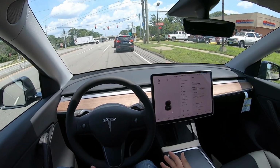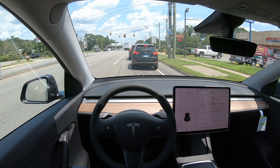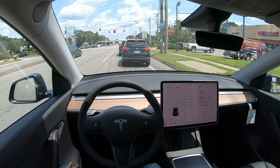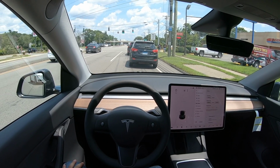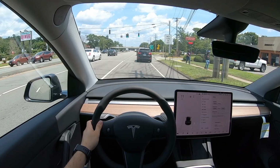It does have regenerative braking, so when you let go of the gas pedal, the car brakes by itself. You don't have to use the brake pedal at all, which is amazing. And it's something you get used to maybe in a week or so. I did get used to the regen braking in my Model 3 very quick. Probably took me a week or 2 weeks.